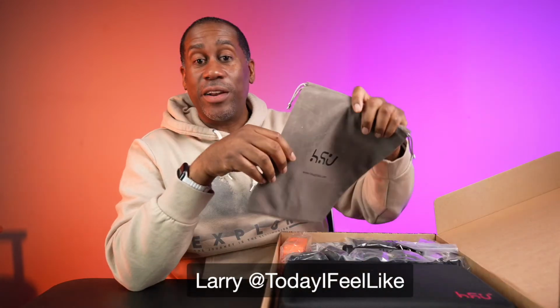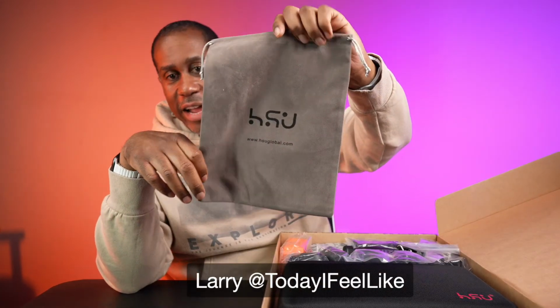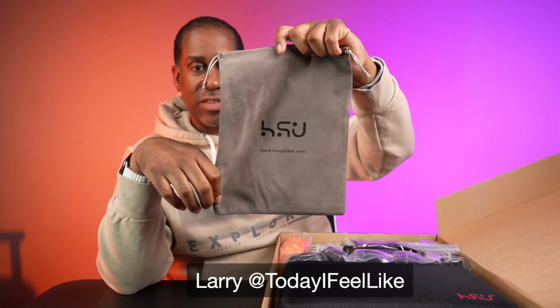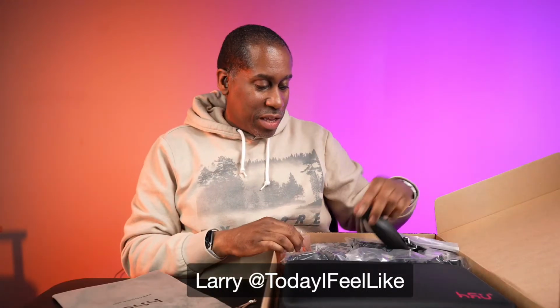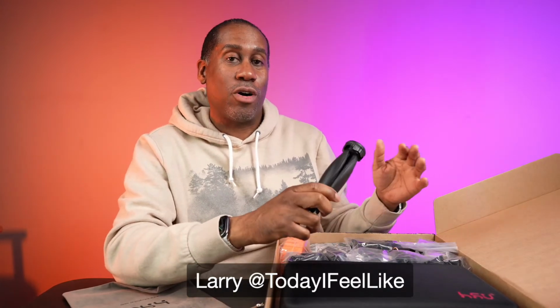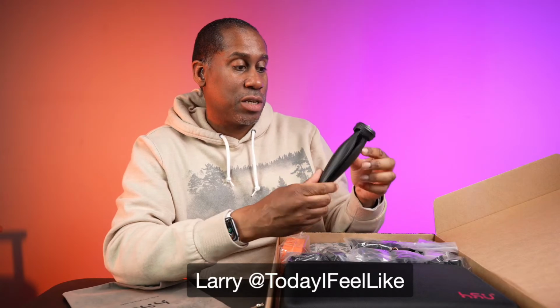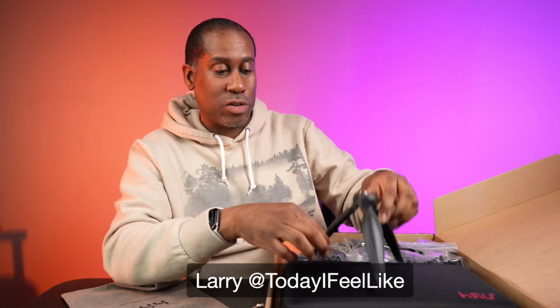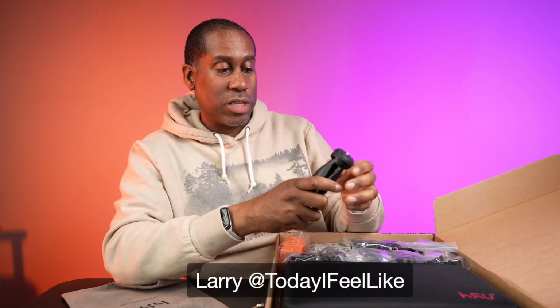So this is, oh, I know what this is. Here we go. This is HSU, I believe it is. HSUglobal.com. You can see that there. And this is going to be a GoPro kit or an action camera kit. It's going to have all kinds of accessories in here. It looks like we're going to get a little mini tripod here that you can set up so that you can use this.